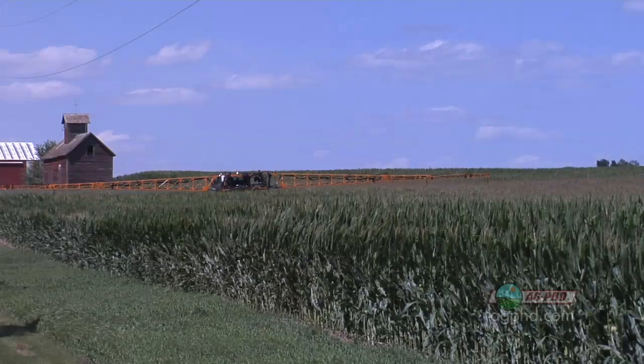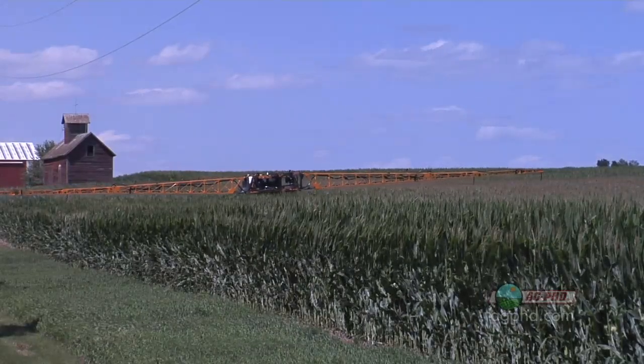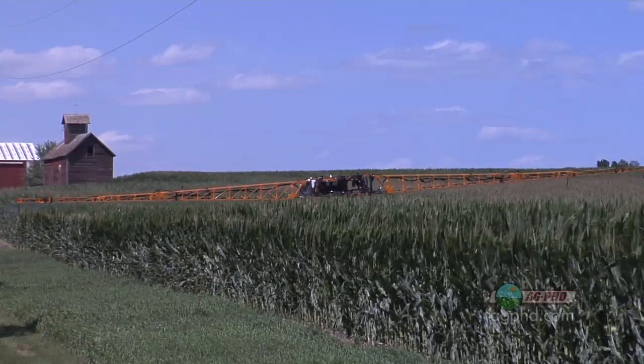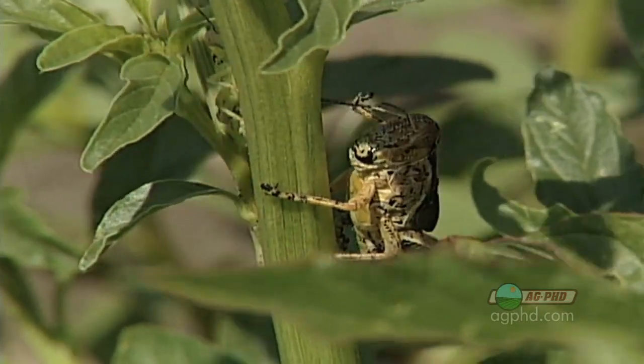So what we would suggest is bordering the field. In other words, you can spray the ditches, you can spray the first few rows of the cornfield to nail those grasshoppers before they move in and take over your field. I'm not worried about grasshoppers and the end rows. I'm worried about something that's going to get across the whole field.